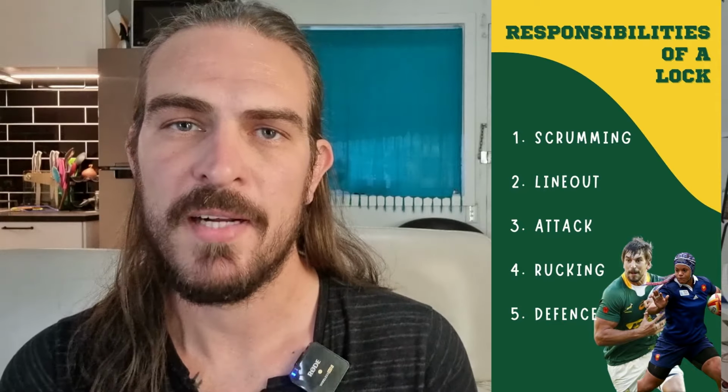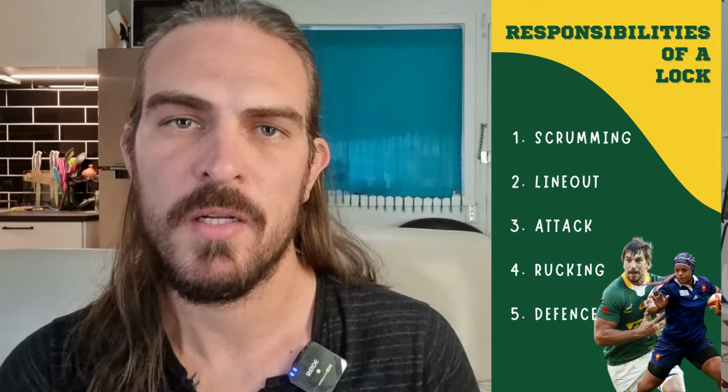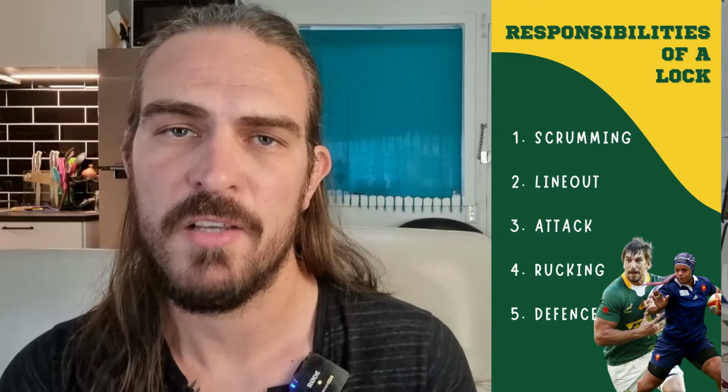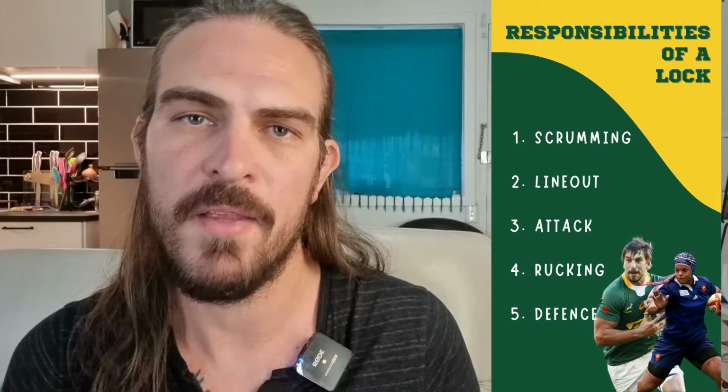This, combined with the fact that one of your locks is usually going to be the one to run the lineout, you'd find that the most successful lock pairings in the past have usually been when one lock plays the role of the enforcer and the other lock plays a leadership role within the team.